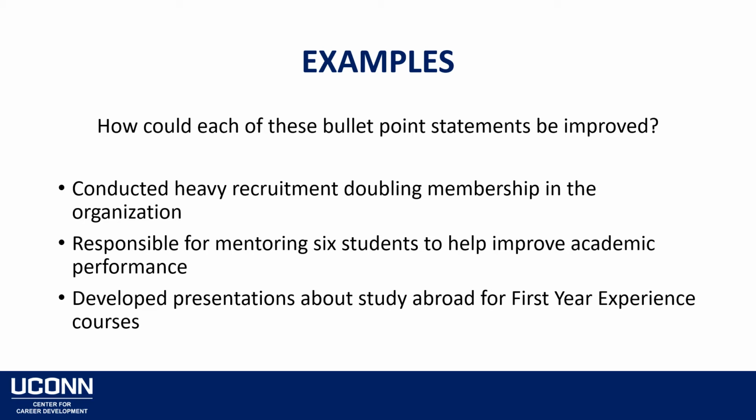The last example says, "Develop presentations about study abroad for first-year experience courses." How many presentations? How long were the presentations? What was the format of these presentations? Study abroad is a big topic. What specifically about study abroad did the presentations cover? How many classes or people will the presentation reach? You can see that initially these bullet point statements look good, but they could be better by including more detail. Think about this when you are writing your own bullet point statements.